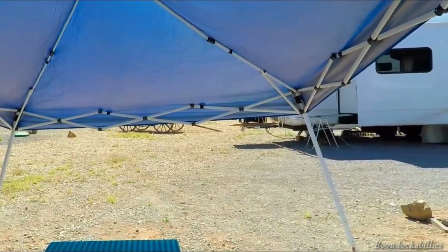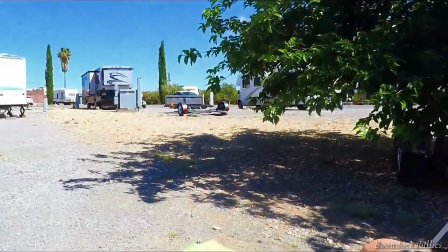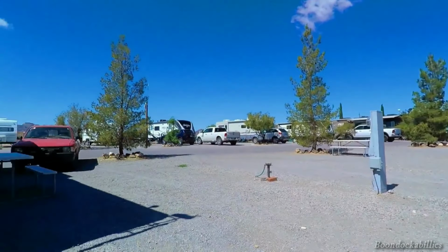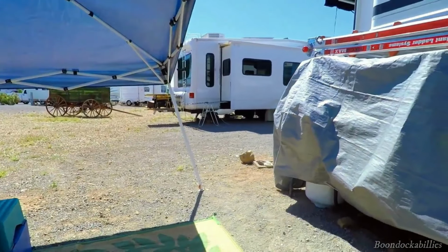Our spot is wonderful. It's huge. Got a nice tree here. Giant spot. Absolutely giant spot. It goes from those things over there to pretty much that thing over there.